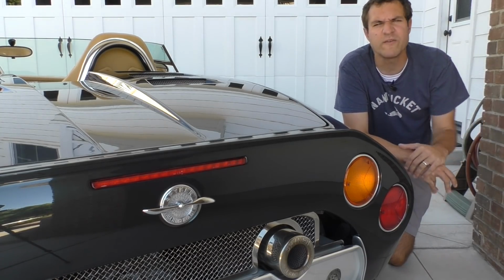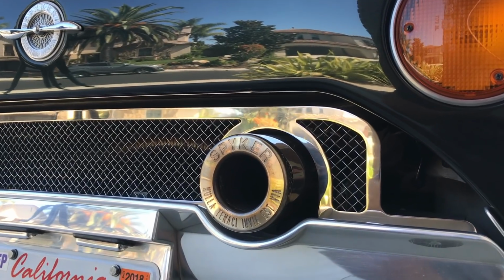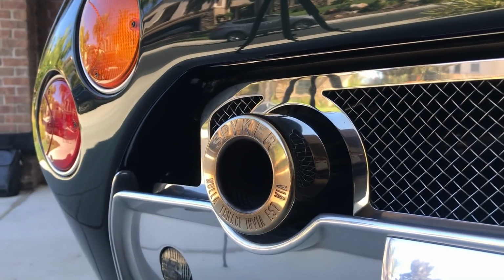In fact, one could argue it's sort of the unofficial third theme of this car. Maybe the most interesting place is on the exhausts. The airplane propeller obviously doesn't appear on the exhaust, but take a look there. You see Spyker, and then there's that Latin motto. It's on both exhausts in the back.